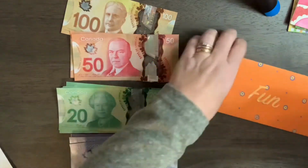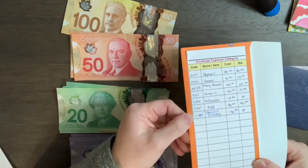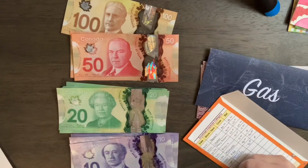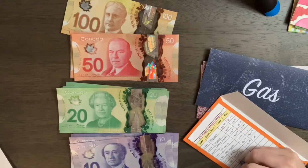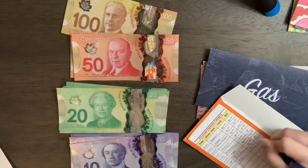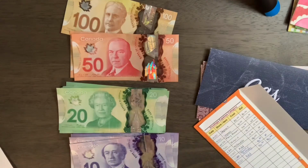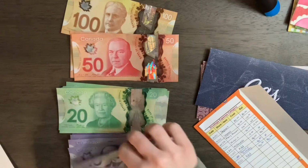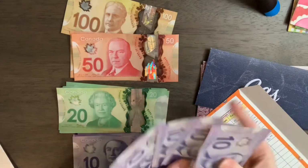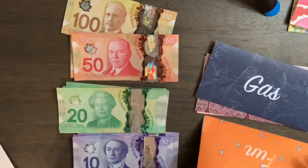Then we have Fun. Fun had nothing left in it. We used the remainder of what was in this envelope to go with our daughter's birthday money. So I'll just add $40. That's what we normally add. And for Fun, I did 4 tens. So 1, 2, 3, 4. 10, 20, 30, 40. So $40 in that one.